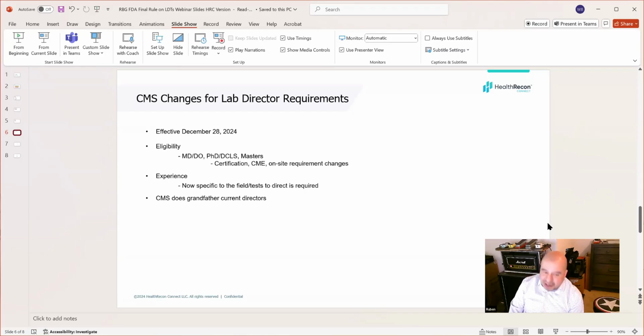CMS does grandfather current directors. So if you are a director of a lab as of December 28th of this year, nothing changed. But if you change director or a new director, somebody qualifies to be a new director, these new rules apply. And you can find all this at the CMS website.